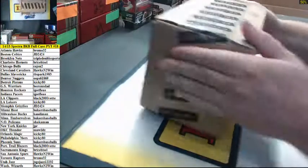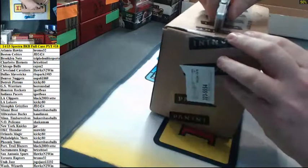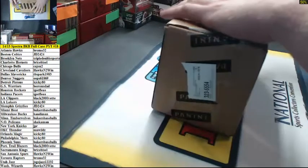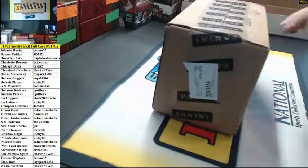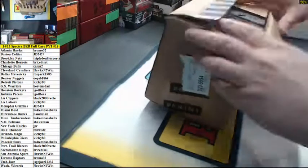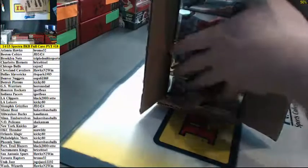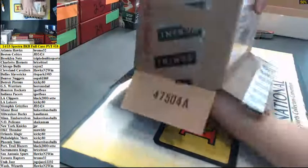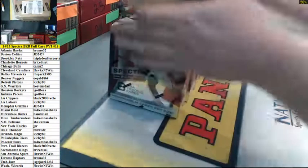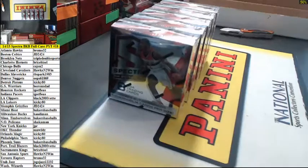In the event we have any multi-team cards, they'll be random at the end of the break. Not likely, but it's possible. Any points cards will be random to all break participants at the conclusion of the break. And in addition, at the end of the break, we will do a random of all break participants for the new wheel spin. A chance at a lot of valuable stuff. Everybody's got a shot. What up, Lift?